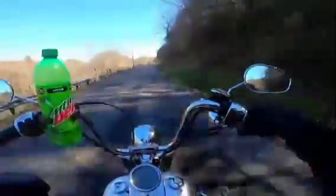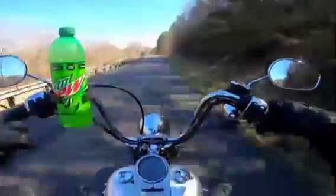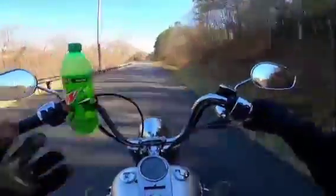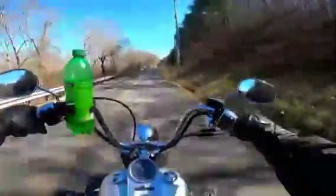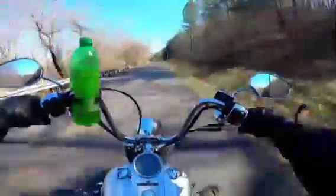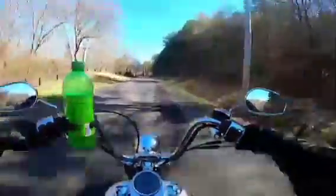Like I said, the only model that I noticed that they got rid of was the 1200 Iron, and I'm assuming that's just because of poor sales. But if you want just a regular Sportster and you don't want the new S, Harley Davidson still has them Sportsters for sale. They're not going to go nowhere.